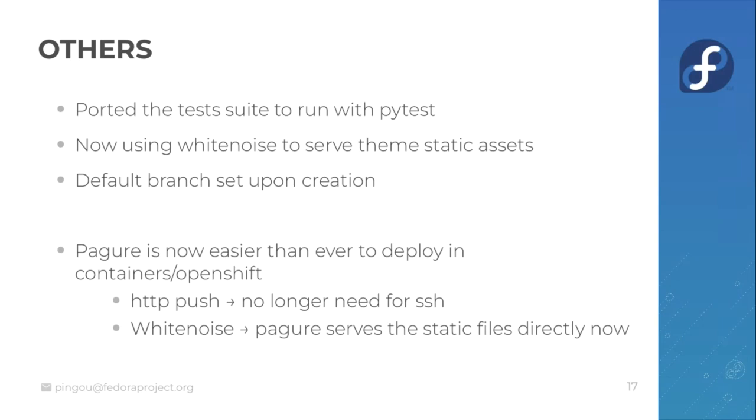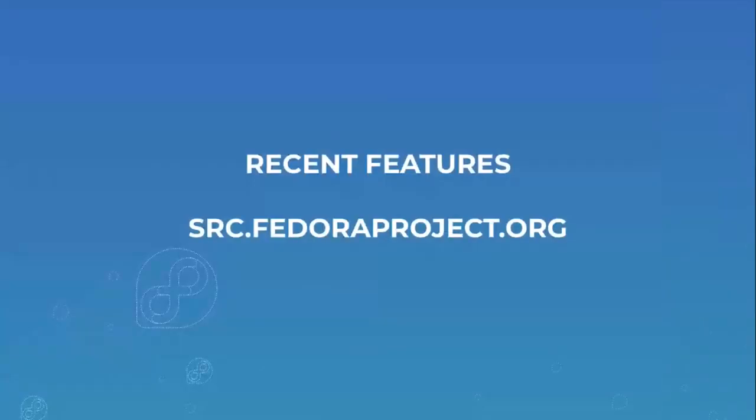So one of the things we were doing to force reload of static files upon releases was that we would append the version number at the end of the static file. So if you go from Pagure 5.10 to 5.11, the URL changes, and therefore your browser reloads the file. With Whitenoise, we don't need this anymore, so we'll just be able to remove that little trickery. And Whitenoise is smart enough to figure out if the file has changed or not, and it will let you re-download it or use your cached version.